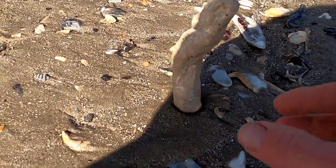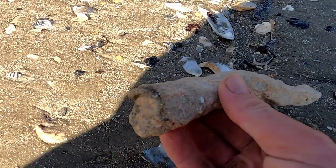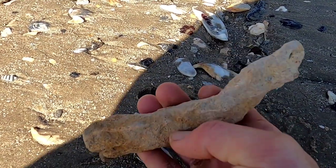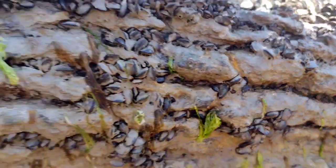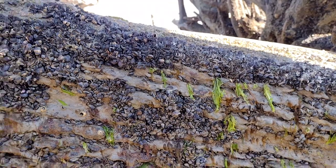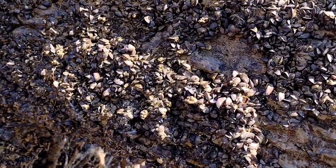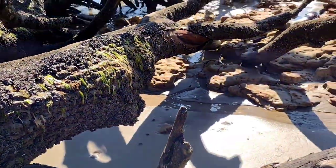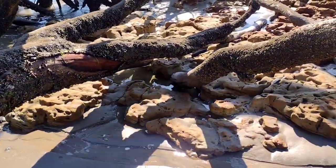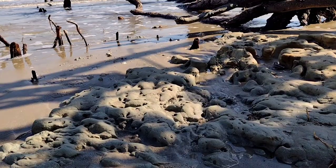Now I don't even know what to think of this. This was standing just like that. I think it's type of coral. That's pretty cool. I don't know if I should leave it standing up like that, though. But as you see, all the microorganisms are breaking down and working together. It looks like coquinas that are growing on the driftwood. Everything has its own symbiotic relationship.